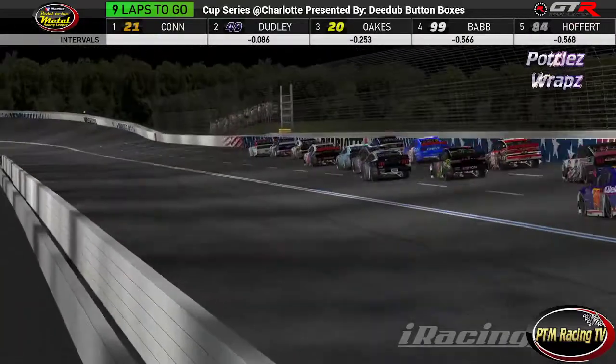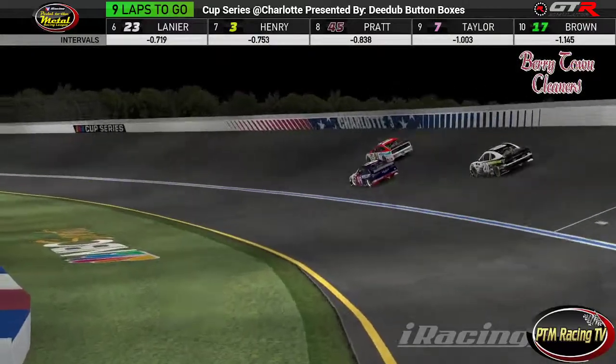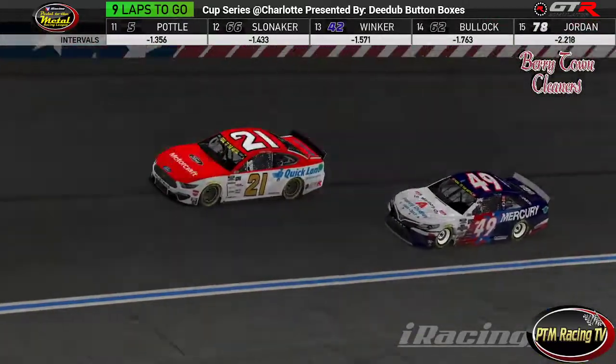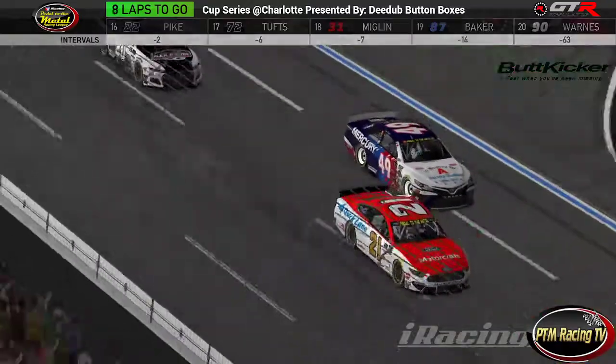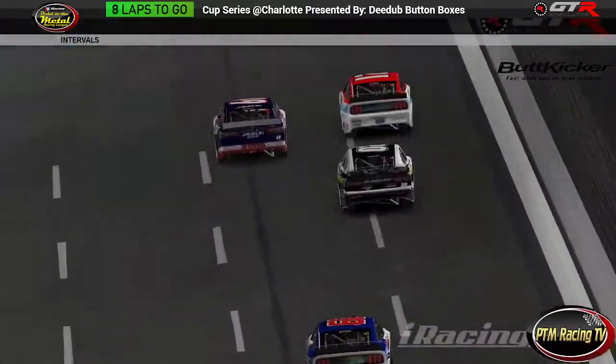Anybody's guess here really as to who's going to have the advantage right now. Dudley and Conn going to strike it big. Dudley goes straight for the bottom lane. Conn trying to hold him back. The quick lane motocross 21 is in trouble here as the Mercury 49 Toyota Camry is sneaking his way into the bottom stretches of the run, looking for an opportunity to strike it big when he can.